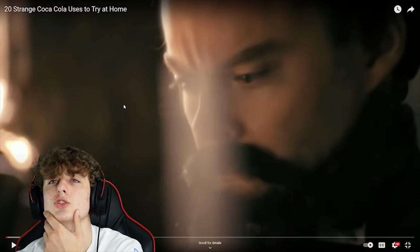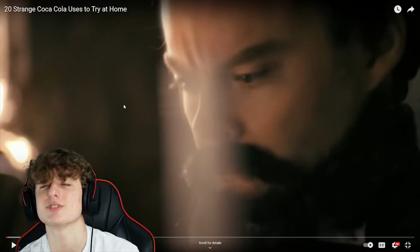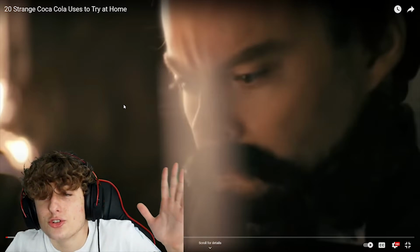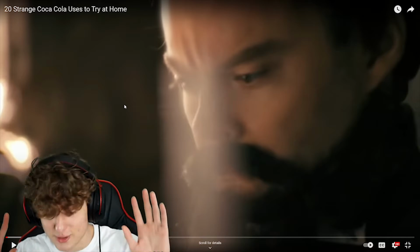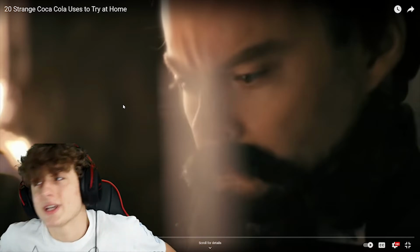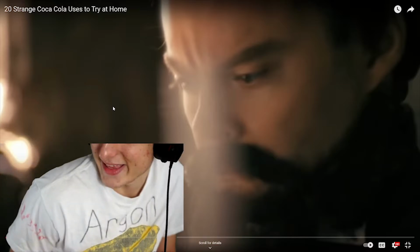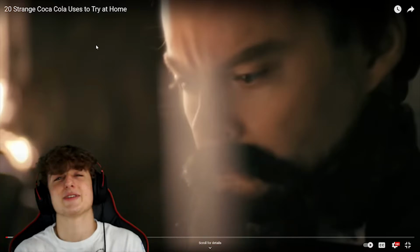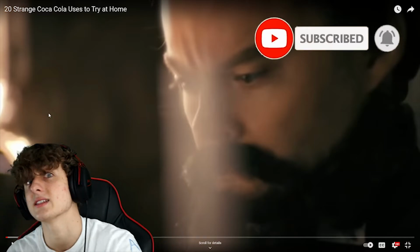We got 20 strange Coca-Cola uses to try at home. Hey, man, so you know what I'm saying? If you got some Coke in your fridge, maybe you could do some of this stuff. Do it responsibly, though. I'm not being held accountable, but we got the science shirt on, with the formulas and stuff. So we rocking science mode today. We're about to see some stuff, and let's get to it, man.